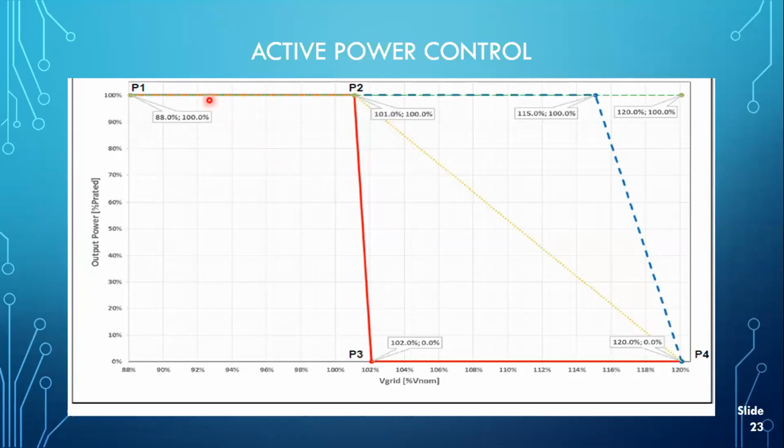Previously we mentioned low and high voltage ride through, where we can set the upper limit and the lower limit of the grid voltage. Here, the active power is 100%, and from the x-axis we can see the grid voltage percentage from the nominal voltage. If no such parameters are set, the inverter will operate at the maximum power output regardless of the grid voltage. So this is a problem. There is a protection feature. There may be some voltage sensitive loads at the customer's premises or the neighbor's premises, and there will be a problem for those loads if we let this happen.